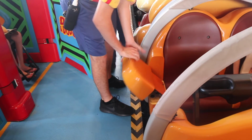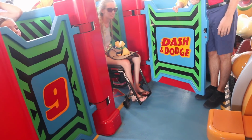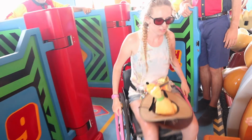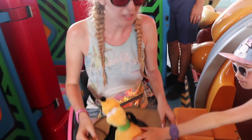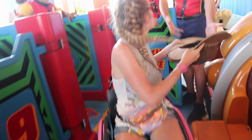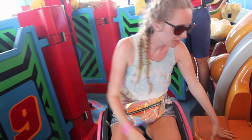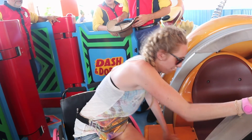So how cool is this? The side drops down, so it becomes like a transfer board, making transferring so much easier, as you can see in this video. This is also the same for the roller coaster Mine Train at the Magic Kingdom, but it just shows you how much easier it is. There's no sort of awkward ups and overs and downs, and yeah, it just makes it so much easier.